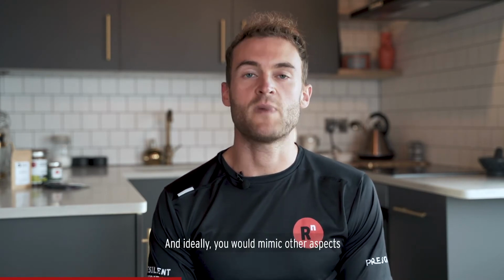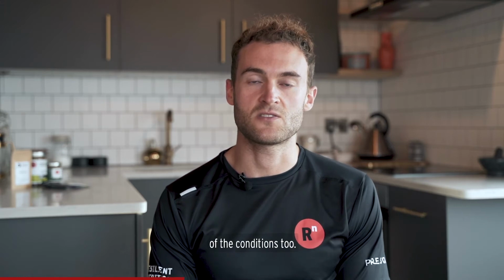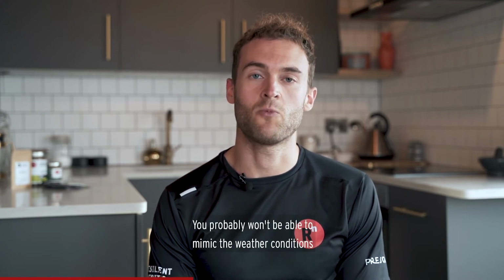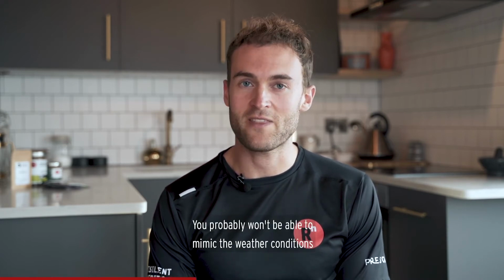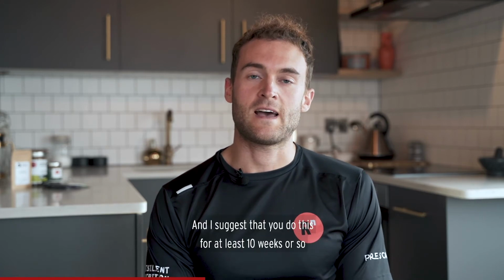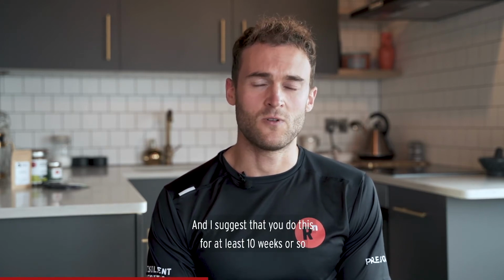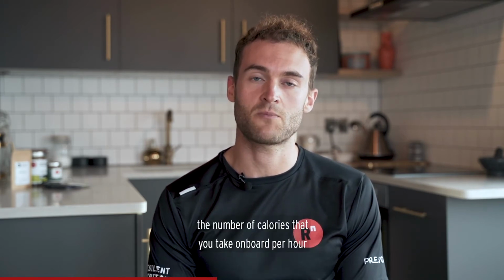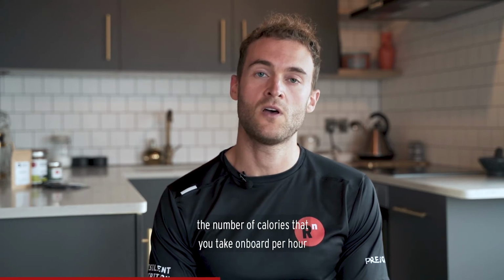And ideally, you would mimic other aspects of the conditions too. So that might entail things like rowing at roughly race pace. You probably won't be able to mimic the weather conditions or the ocean conditions accurately, but hopefully you understand the point. And I suggest that you do this for at least 10 weeks or so leading up to the event. And during those sessions, you might aim to progressively increase the number of calories that you take on board per hour from week to week.